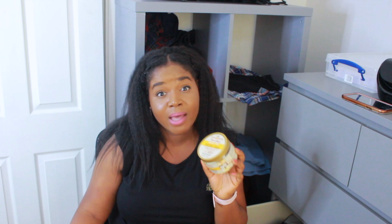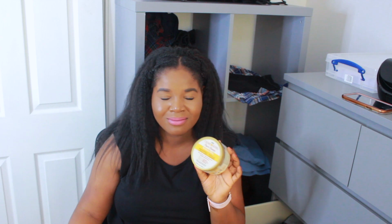My hair has gotten thick, and this is just not good enough anymore for my hair. It's good as a product, but my hair is no longer feeling it anymore. So if you have 4A, 3B, this product would be really good. If you have big hair, full hair with 4C, 4B, I don't really think it might work. So that's just my advice, depending on your hair.